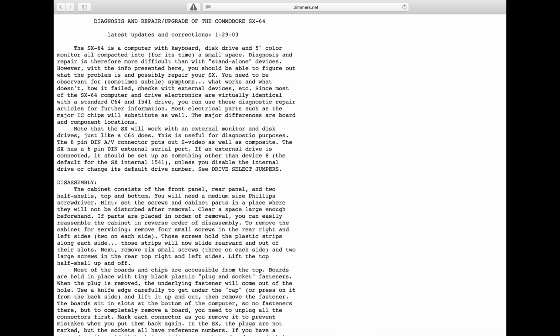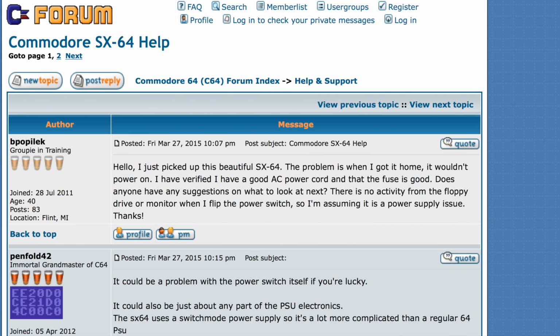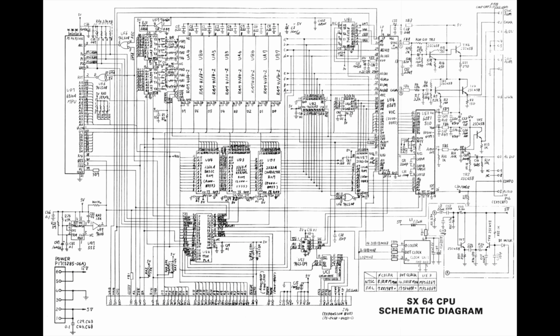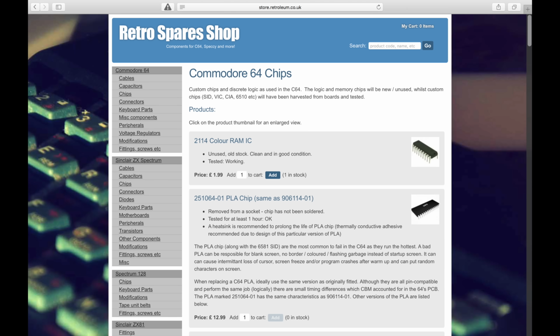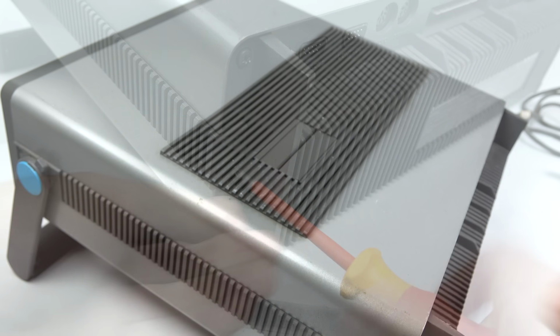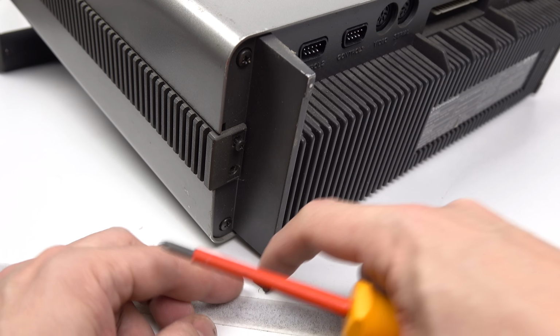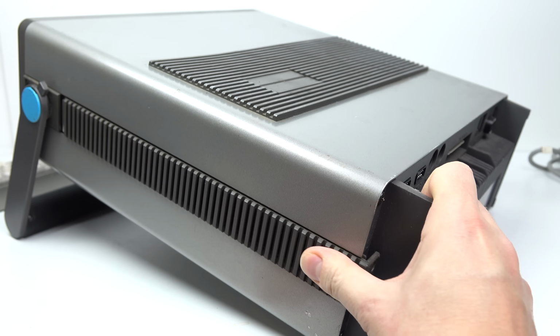So luckily there's a load of help online. There's a lot of different people who've put advice up, and it's invaluable in helping me to repair this old machine, or these old machines. So what I'm going to do is follow some of the things that I've read. I'm going to show you how to do some of these repairs, and hopefully you'll find this useful if you ever decide to pick up your own SX-64. And quite a few of these things also apply to an old Commodore 64 as well.